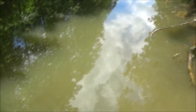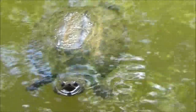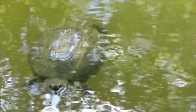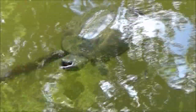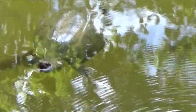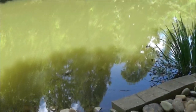All the fishes. Look at the turtle. Hold up. He's looking at us. Looks like he's inspecting us. He wants to know if we have food to feed him. You hear that? That sounds like a frog. Throw that turtle a piece of food and see if he gets it.